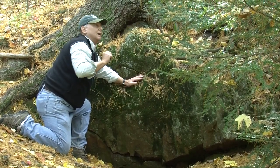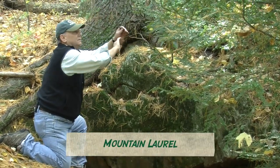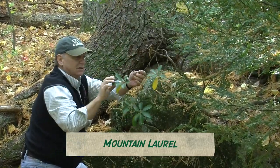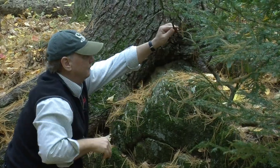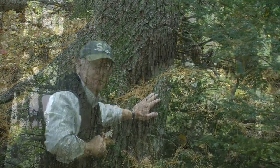And one other thing I'd like to mention about this area is we have a lot of mountain laurel, and we're going to see this as we go through Oak Hill. Very distinctive, beautiful New England plant. So be on the lookout for mountain laurel.